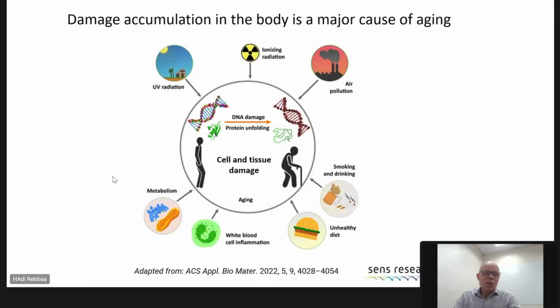Okay. So as you know, we are exposed to a variety of damages throughout our life, and they range from environmental damages to metabolic damages to diet-induced damage, and they all lead to molecular and cell and tissue damage that culminate into the induction of chronic diseases and ultimately to aging. Of course, there are some that we can probably control to a certain extent.